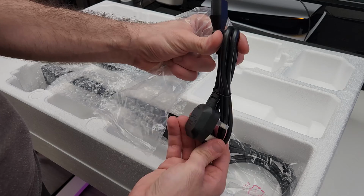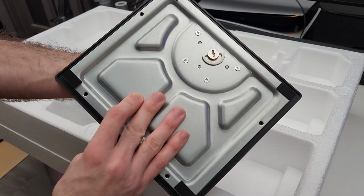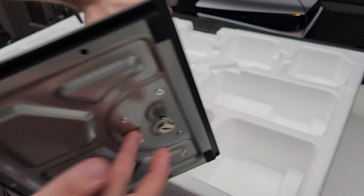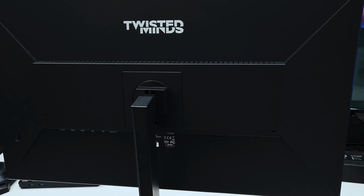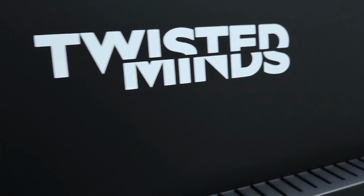Here we'll find the power brick along with a power cable and a DisplayPort cable. The stand comes in two pieces and requires no tools for assembly. You can find the screw pre-attached to the bottom piece and you can just tighten it up by hand. The back has a simple and clean design with no lighting or RGB. There's some ventilation on the top and the logo.